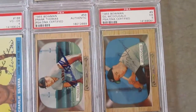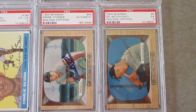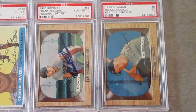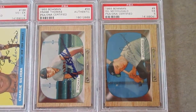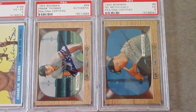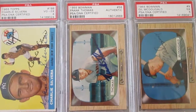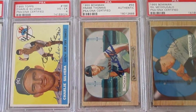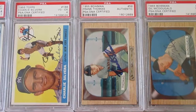And then coming down, I purchased a couple nice vintage autograph cards here, starting with this Gil McDougall for the New York Yankees. Actually graded the card a 5, and then just PSA/DNA certified on the autograph. And then sticking with the 55s, this 55 Bowman Frank Thomas autograph. Not the Frank Thomas you're probably thinking of.